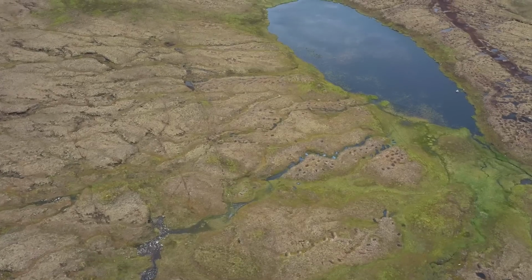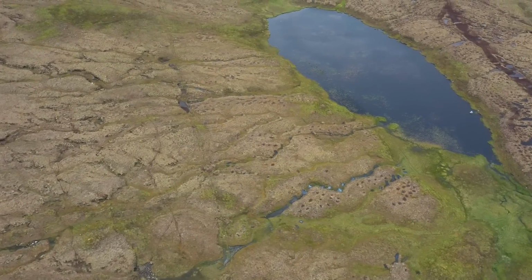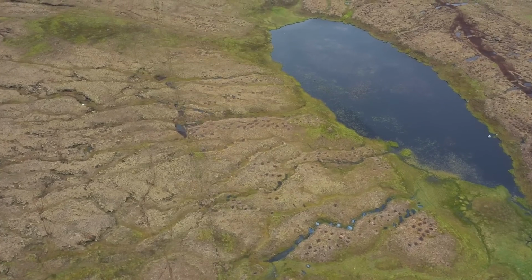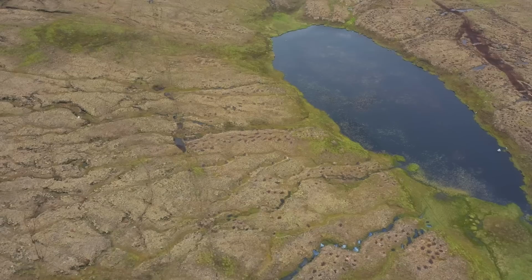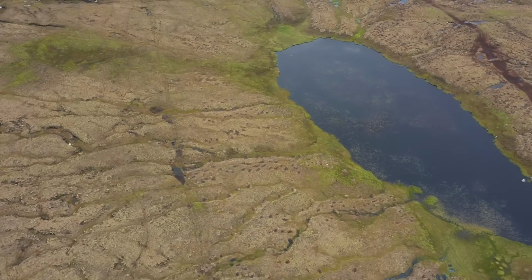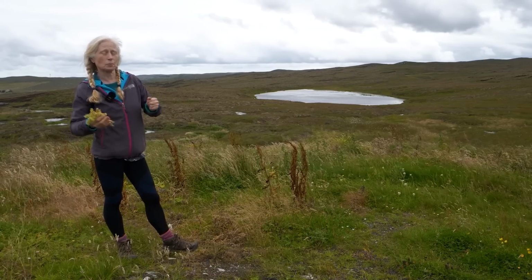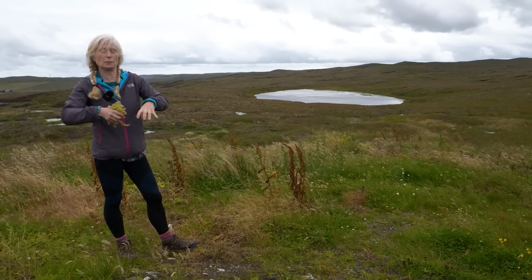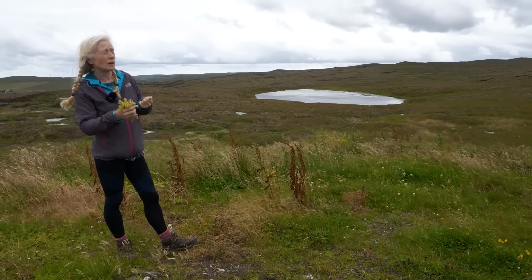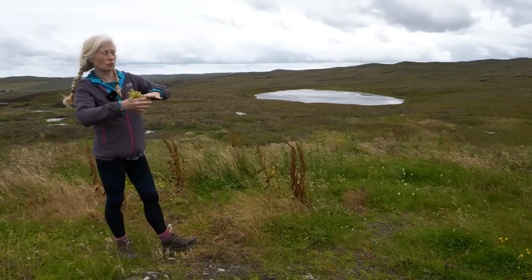So to turn all this degraded, CO2 emitting peatland into something that's locking in all that carbon, there's basically 2 things we've got to do. We need to look at the hydrology, because at the moment all these erosion gullies and hags are acting as a kind of drainage network, taking the water off the hill. A peatland, the blanket bog, is a rainwater fed system. You want that rainwater to stay in the peatland on the hill. So that's the first thing, we need to sort out the hydrology. And then we need to sort out all that bare peat as well. And the 2 are done side by side.